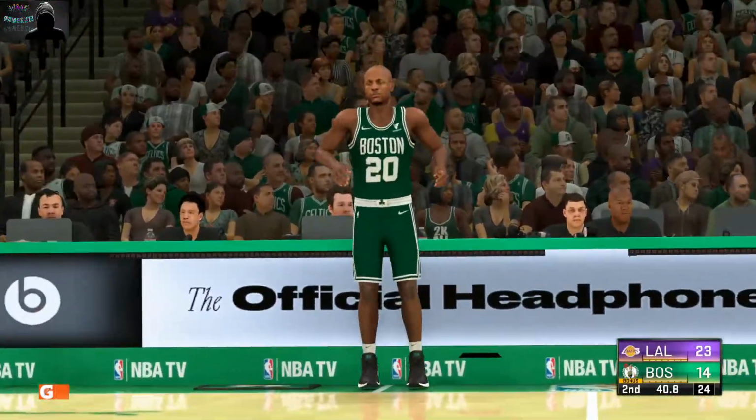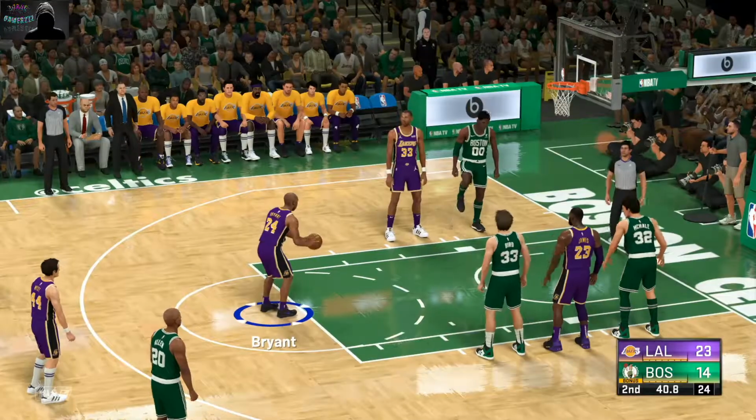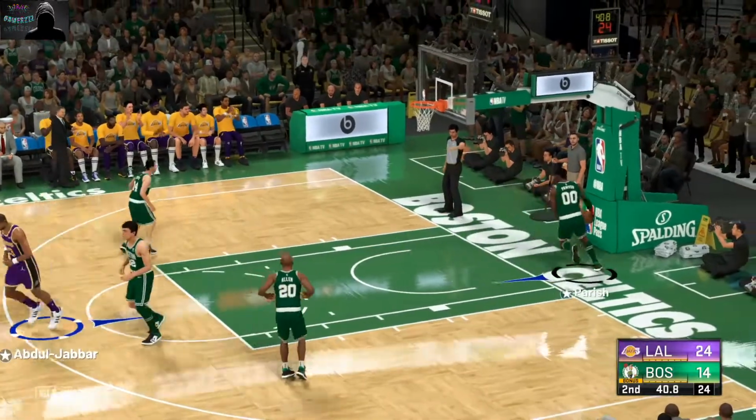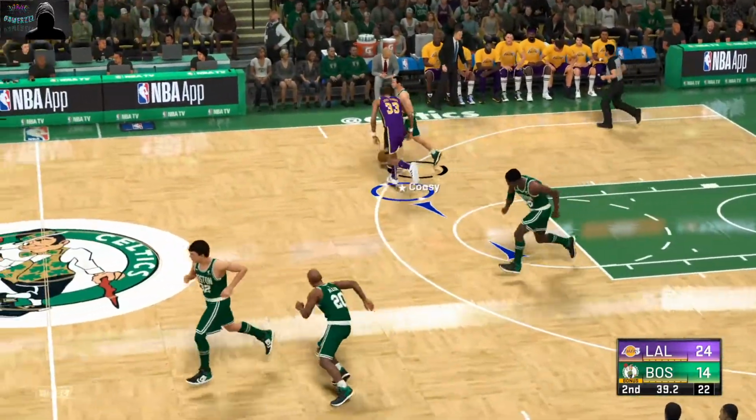And the Celtics making a change here. Allen's checked in. And Kobe drops them both. Just solid. Really one of the very best there is at the free throw line.